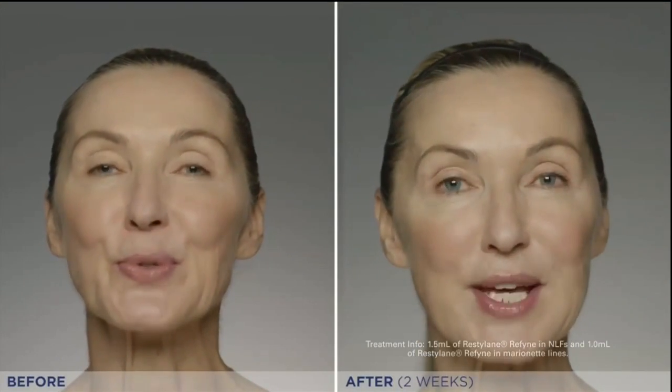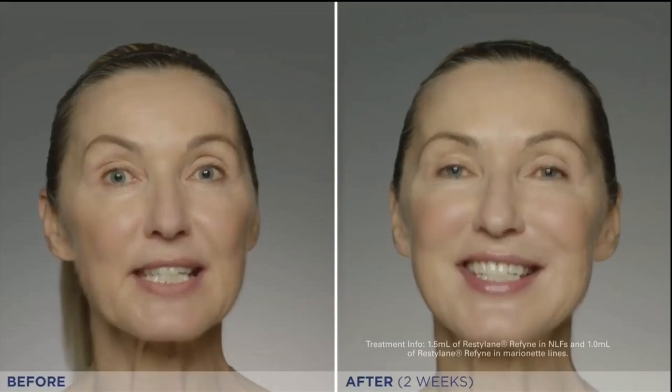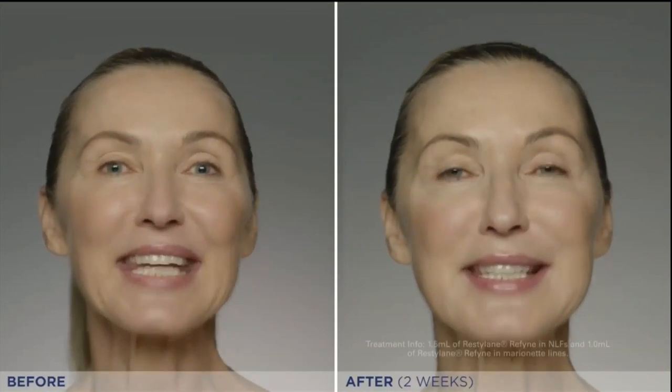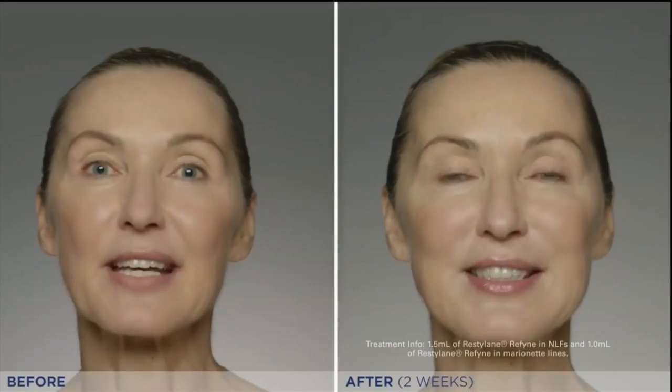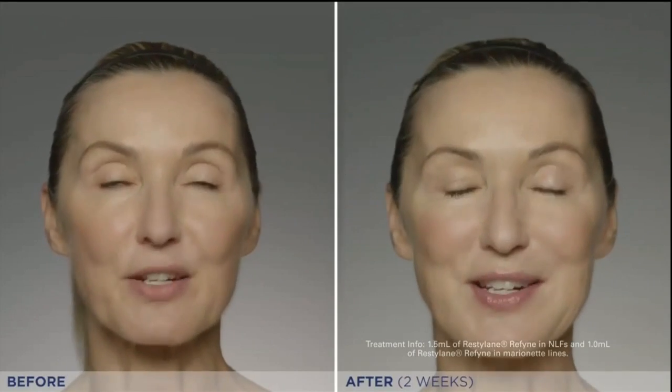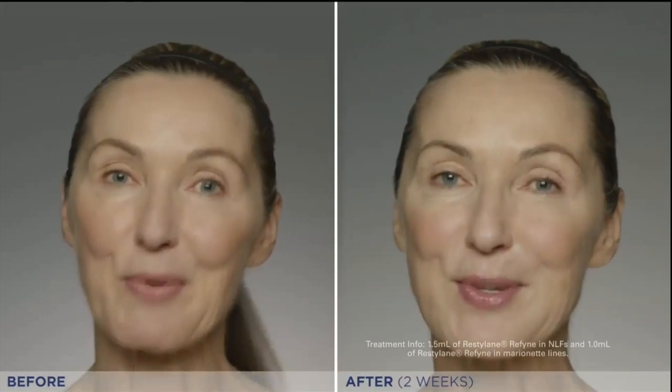Okay, so that's her talking, just showing how natural it is, right? Exactly. You can see that the wrinkles around her mouth in the after one just are softer. She doesn't have the big deep wrinkles around her mouth as she talks. And it's a very subtle result too, and I think people love that because no one wants to look done.